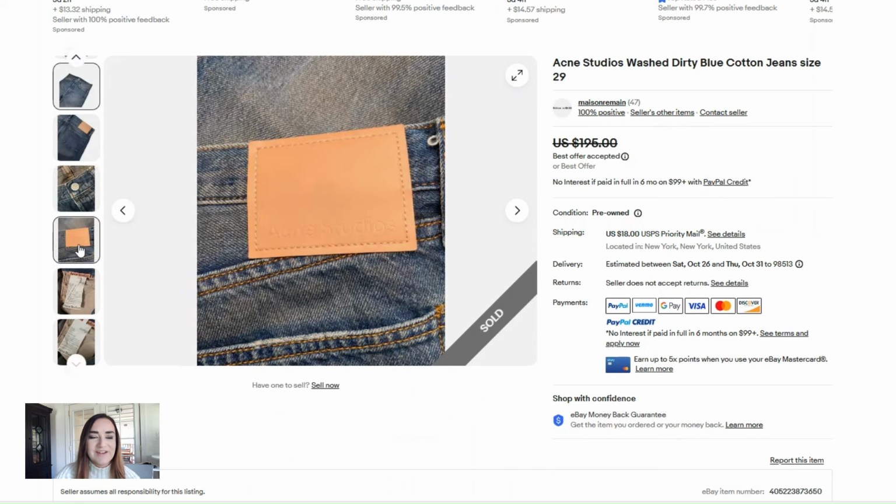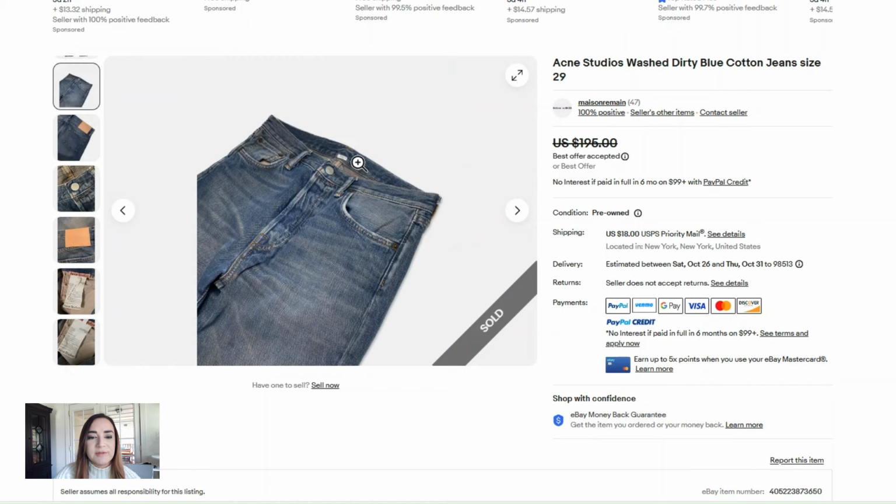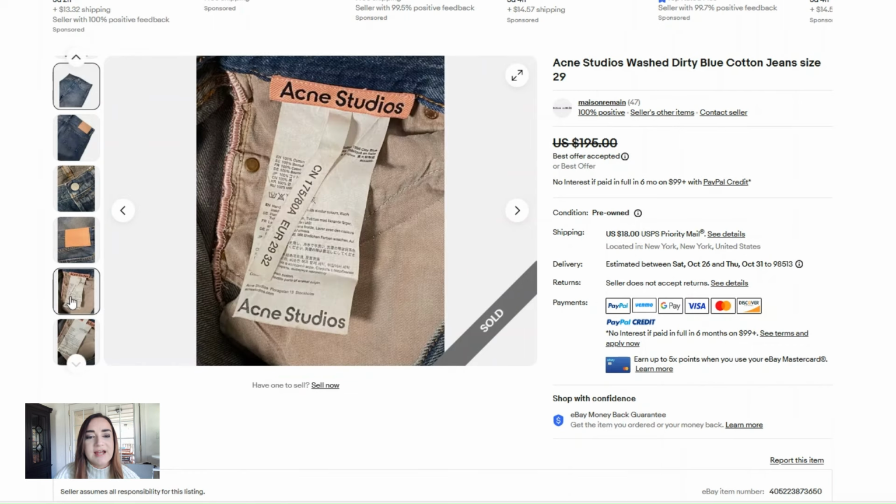So that's what the back of it looks like, a little bit hard to read there because it's basically stamped into there. And then on the inside, you're not going to have a big tag across the back where you might normally have a tag, but it's going to be in the front behind those pockets. So that's what you're seeing here. And it says Acne Studios.